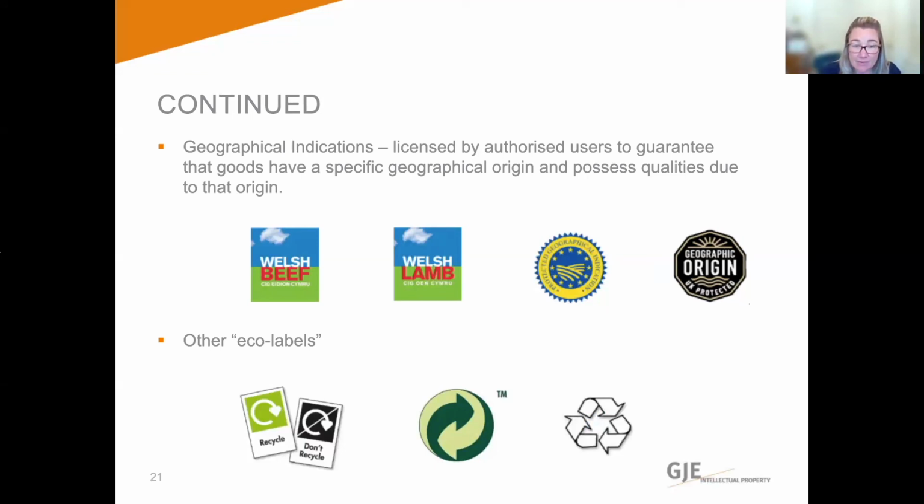Some other eco-labels on the screen include the Mobius loop and the green dot, which signify that the packaging producer has made a contribution towards packaging recycling. And last but not least, you've got the OPRL scheme, which is recognised by the UN Environment Programme as international best practice and delivers a simple, consistent and UK-wide reuse and recycling message on consumer packaging. Recycle means 75% or more of the UK local authorities collect that type of packaging, whereas the don't recycle sign means fewer than 50% of UK local government authorities do this.